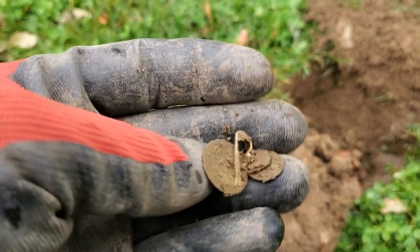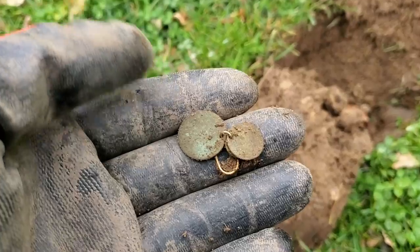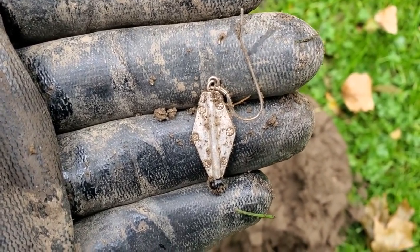Good little signal, got a little earring here. I don't think it's that old, but it's kind of neat. Thought it was coins at first. All right, let's keep on going. Well, I got another earring. All right, let's go for some big old silver. Let's try to get that.